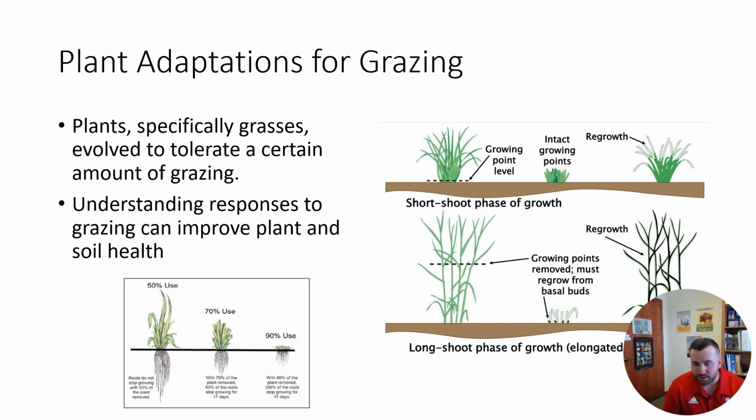However, once grasses reach a certain point of the year and they want to begin their reproductive phase of their annual life cycle, then you need to start thinking about moving animals off of that, because that growing point will then be removed by animals or by mowing. That will then take another year until we see any actual regrowth from new tillers the next spring. And being able to understand this response to grazing will allow producers to better understand and improve both the plant and soil health of the land they're working on, but also be able to make better profitable decisions for their operations.